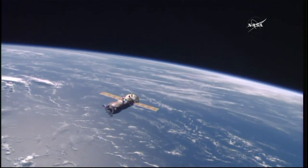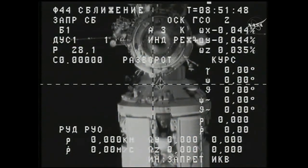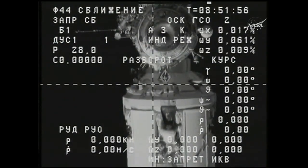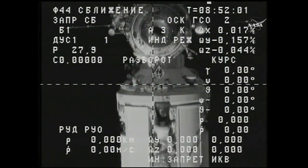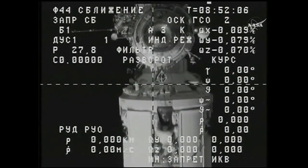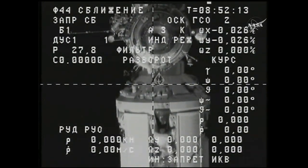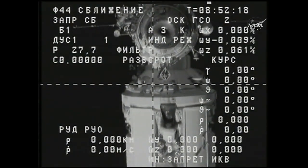The Progress is now station keeping at about 30 meters away from the Pirs docking compartment. One final check of its alignment and the systems on board the 62 Progress. So far, so good. All the reports here in Korolyov indicate a good system, a good TORU manual rendezvous backup system being operated by Ovchinin and Skripochka. This, again, a brief moment for station keeping to enable the flight controllers here to make one final assessment of the Progress systems and its alignment.